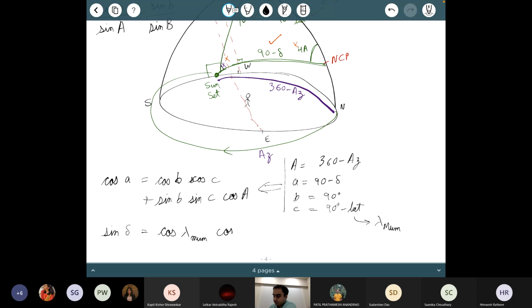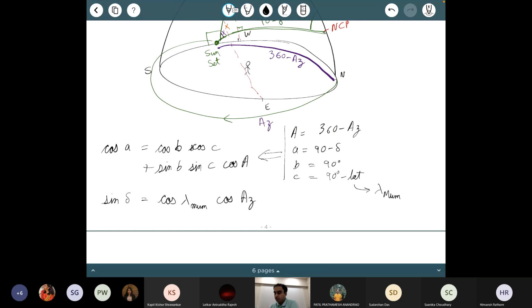And then I have cos of 360 minus azimuth. What is that equal to? Cos of 360 minus azimuth is just the same as cos of minus azimuth, and cos of minus x is equal to cos of x. So this is equal to this. This is now the equation that we have. From this I can solve for the azimuth. So let's do that.